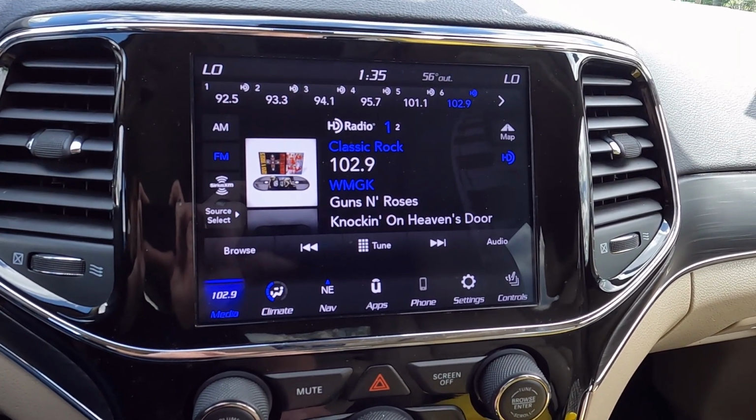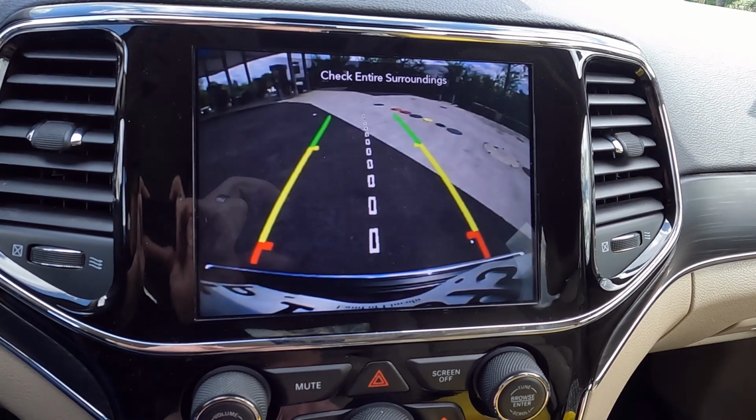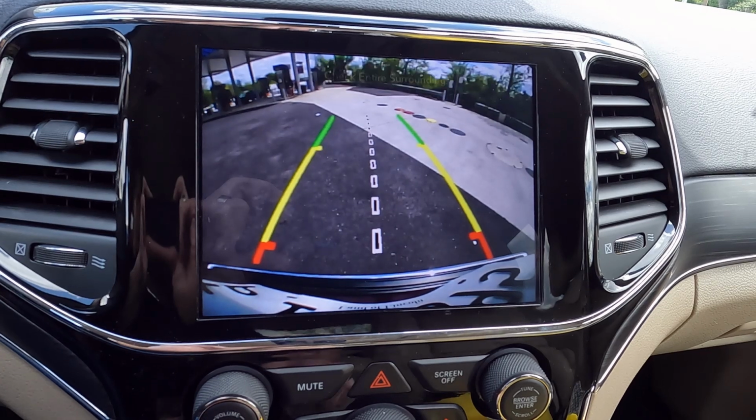And I just wanted you guys to see how good this backup camera looks. I think that's pretty good. I was impressed.